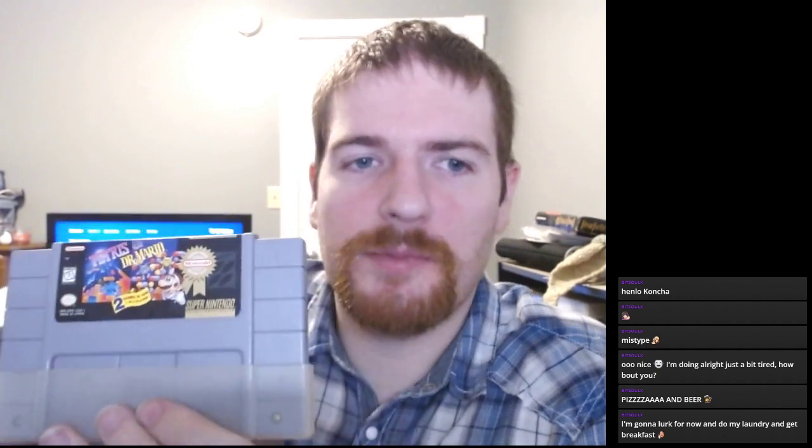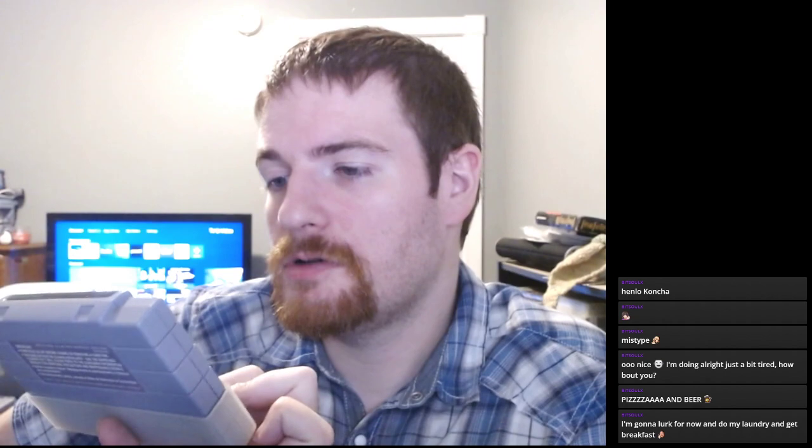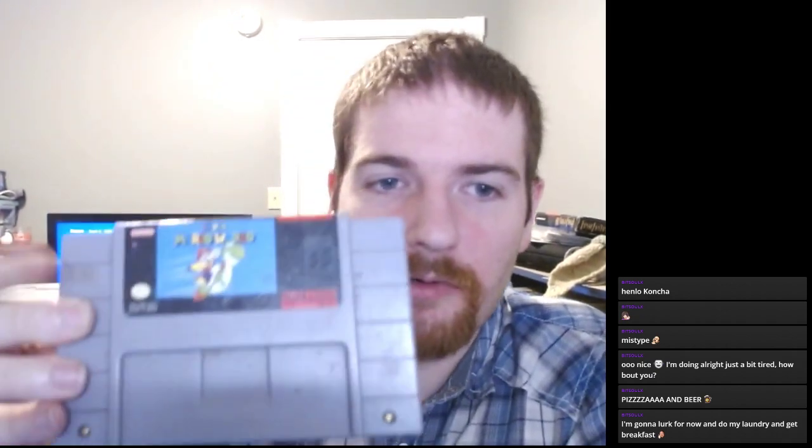I wasn't aware this was a cartridge. Apparently there's Tetris and Dr. Mario here. I was not aware that they made a combo pack of these two games, but that's cool. Good to know if I'm too lazy to switch the cartridge out between the two, I'll just put that one in. Of course, how can you not have a Super Mario World? Because I've got it. God damn it.